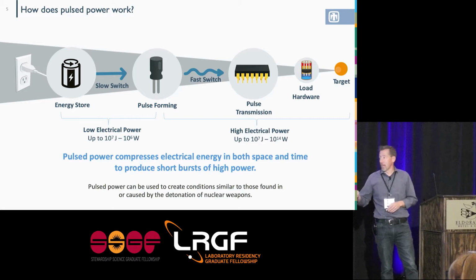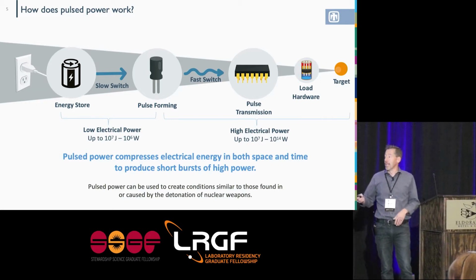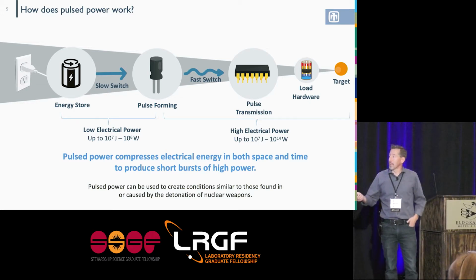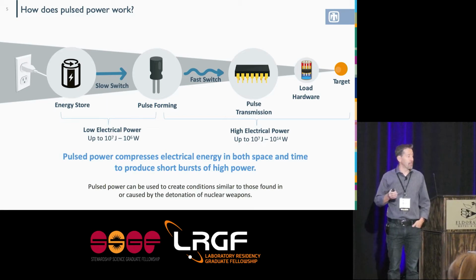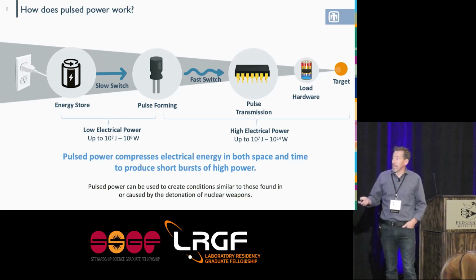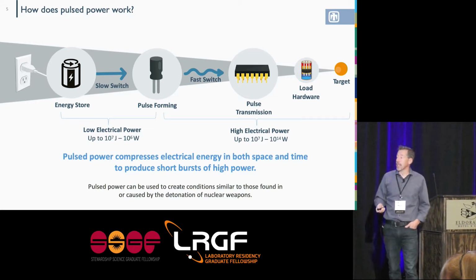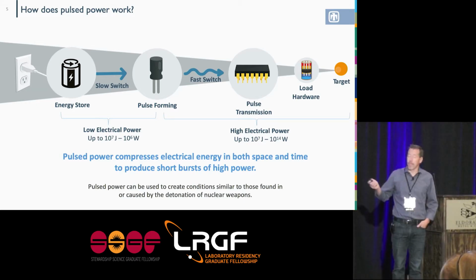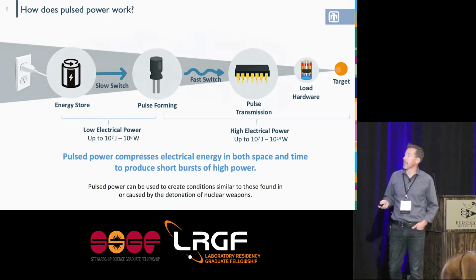So it's stored on the outer perimeter, directed inward towards the center of the machine, and as that electrical pulse is propagating, we use pulse-forming lines and fast switches to basically shorten it in time. At the beginning, it's typically about a 4-minute charging cycle for the capacitor banks, and in the end, we deliver about a 100 nanosecond pulse to a load at the center.